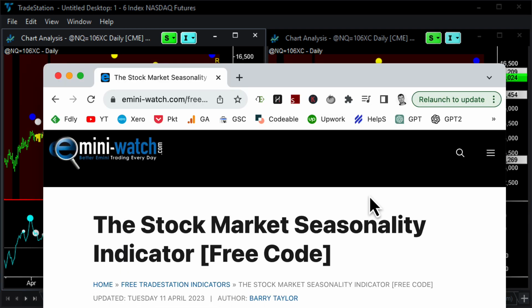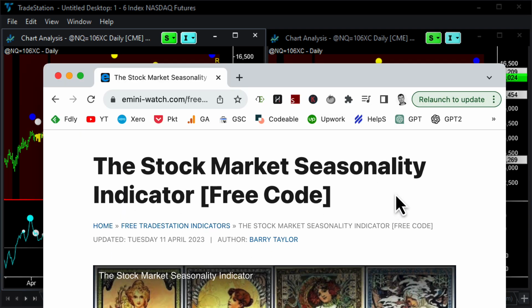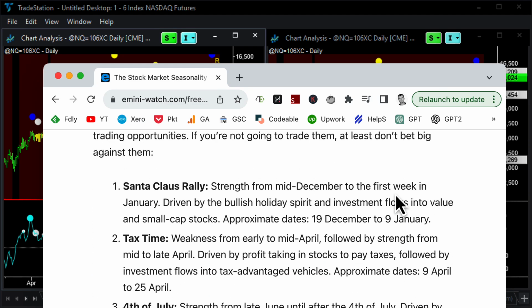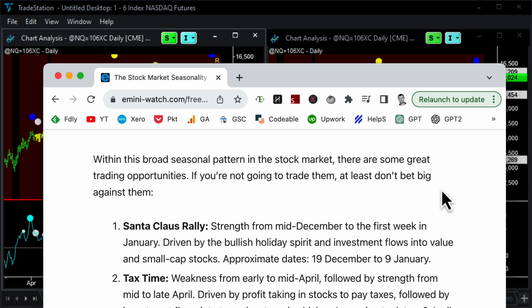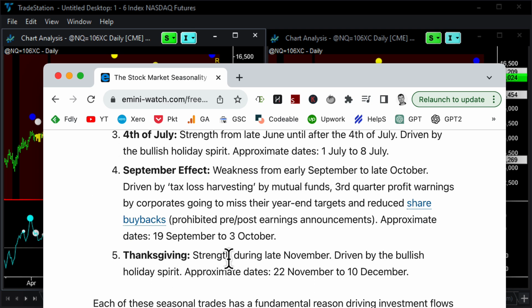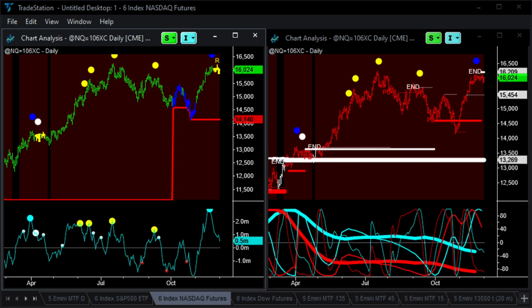Just to remind you, there's a nice little article on the seasonality of the stock market with some free code here on the Emini-Watch website. If you go down here, there are 5 patterns that are pretty consistent in terms of seasonal trading, and this last one is the Thanksgiving pattern. Strength from late November into the 10th of December, so it runs quite a long time. We're at the 3rd of December today, so that seasonal strength has still got about another week to run.